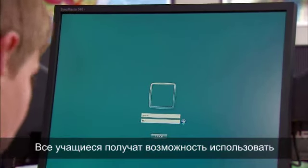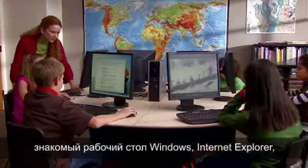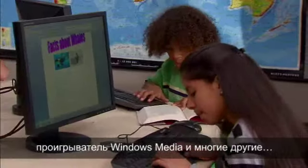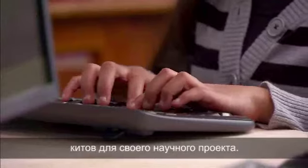Everyone will get a Windows experience, with features such as the familiar Windows desktop. And everyone can use programs such as Internet Explorer, Windows Media Player, and more. This student can work on his book report, while another student is researching whales for her science project.